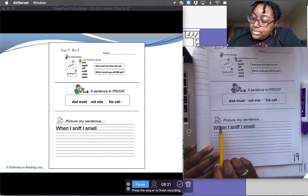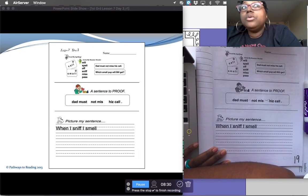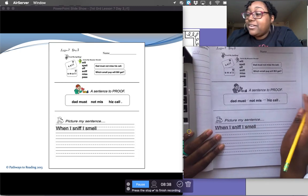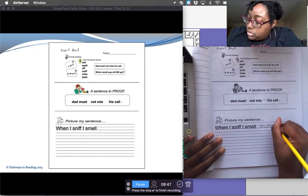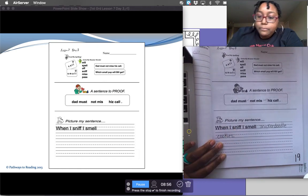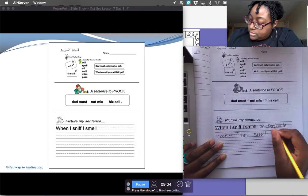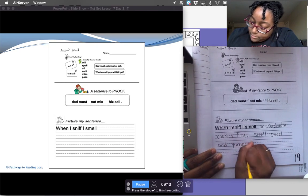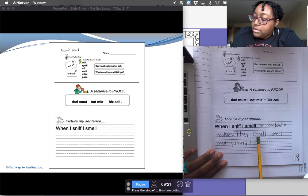At the bottom of page 19, it says, when I sniff, I smell... Ooh, Miss Smith just made some cookies the other day, and I can still smell them. So when I sniff, I smell snickerdoodle cookies. Period. And then I'm going to add another sentence, and it's going to say, they smell, there's one of our spelling words, sweet and yummy. And I'm going to put an exclamation mark at the end of that. So my whole thing says, when I sniff, I smell snickerdoodle cookies. They smell sweet and yummy.